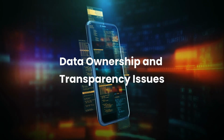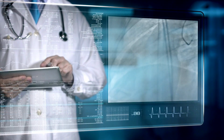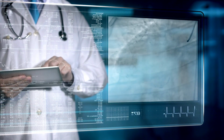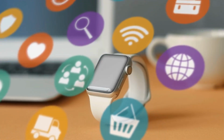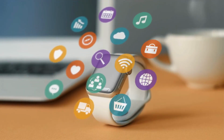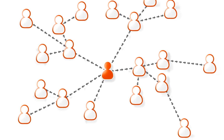Data ownership and transparency issues. Who really owns your health data? In theory, it should be you. But in practice, the data collected by your device often belongs to the company that made it. Terms of service and user agreements, which most people don't read, often grant companies extensive rights over the data they collect. This becomes particularly troubling when that data is shared or sold without full transparency.